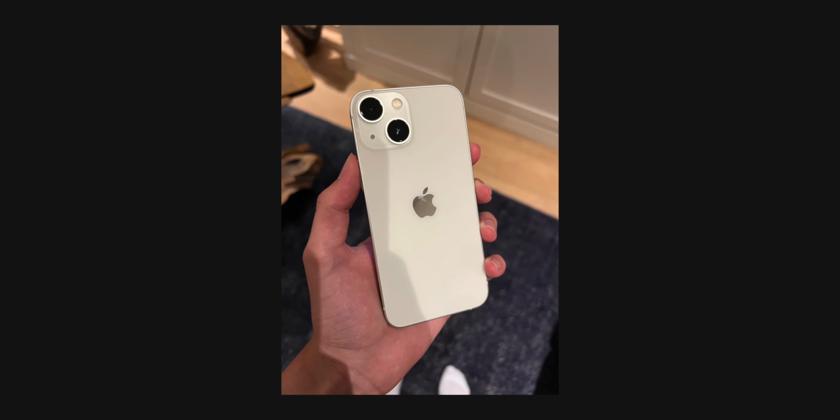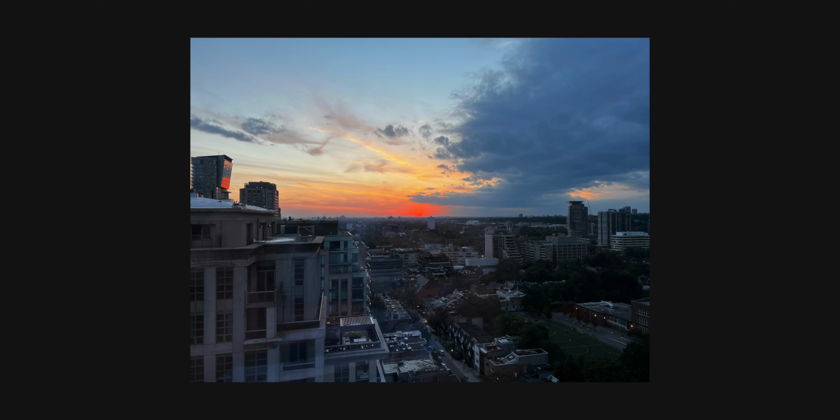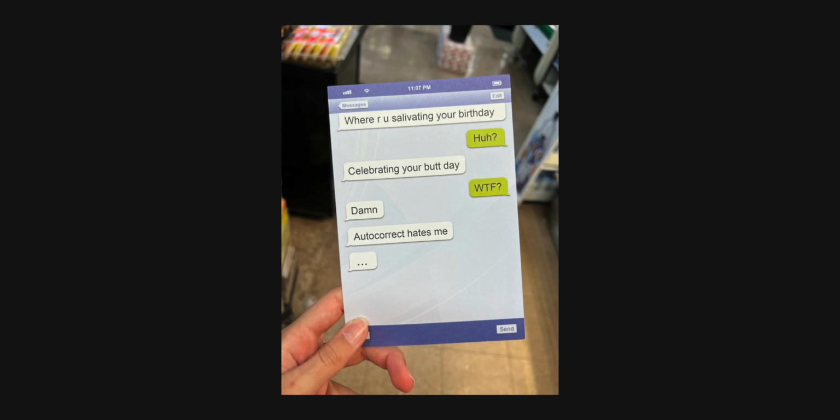Let's start with the main camera, which has an f1.5 aperture, meaning it lets in a lot of light, especially for night mode. The photos that come out of this phone are crisp, bright, and vibrant. The larger aperture means a naturally blurrier background, which makes these photos look even more like they were taken with a pro camera. This also has Apple's sensor shift stabilization, which was introduced for the first time last year on the iPhone 12 Pro Max.